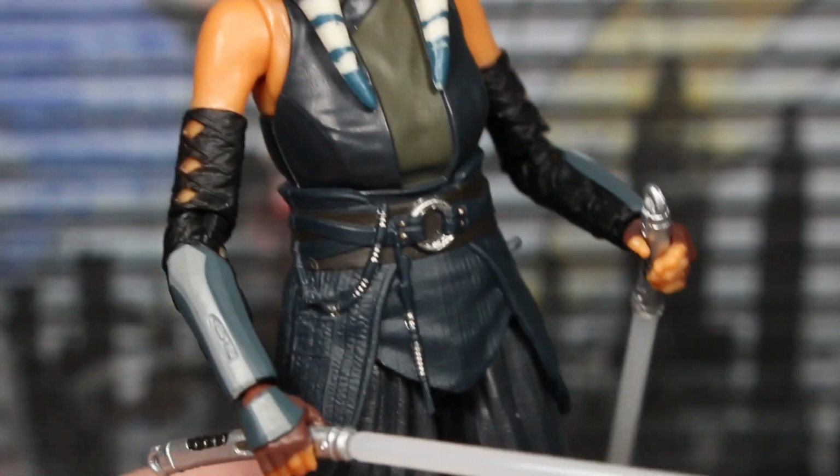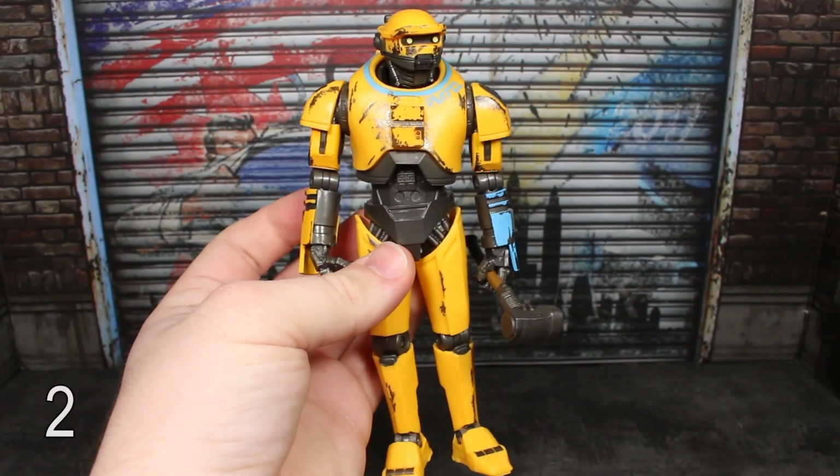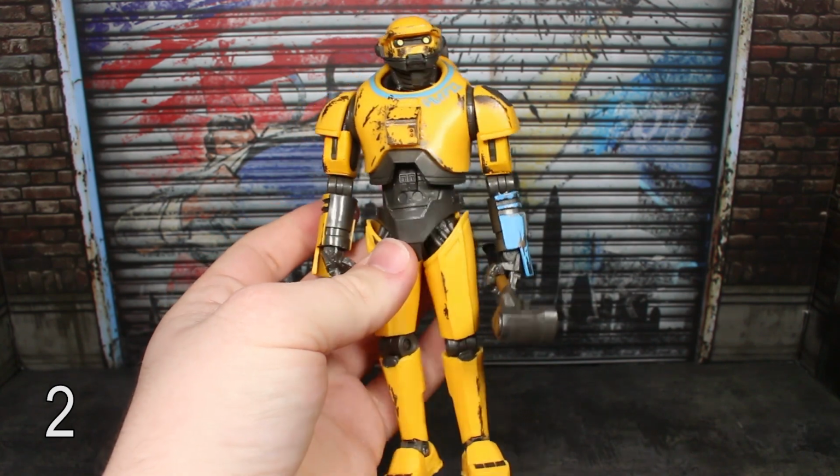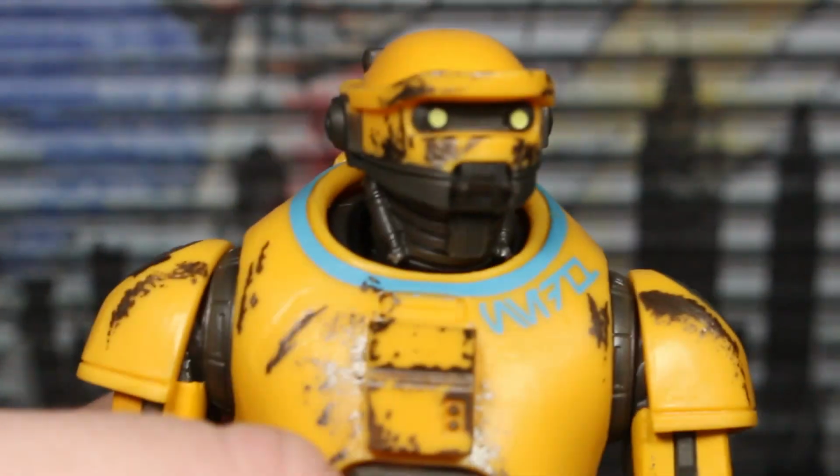Lightsaber is also really nice. It's just such a nice figure. Very happy with it. At number 2, we have the NED-B figure from Obi-Wan, and I'm glad this came out before the end of the year. I think it was originally slated for 2023.